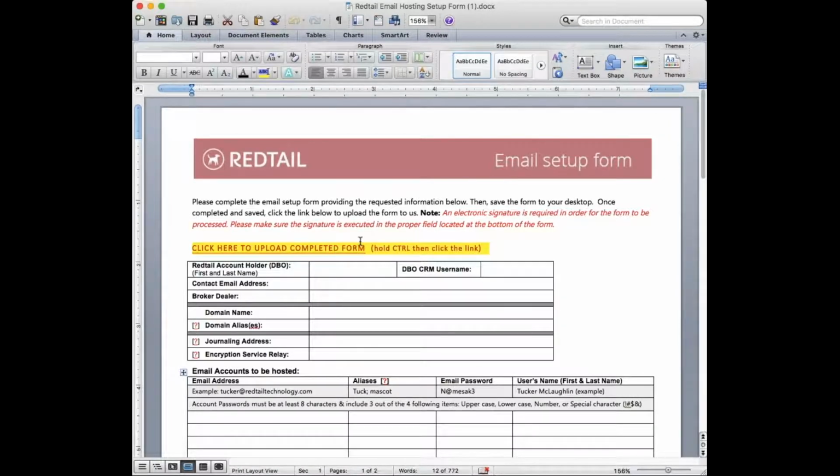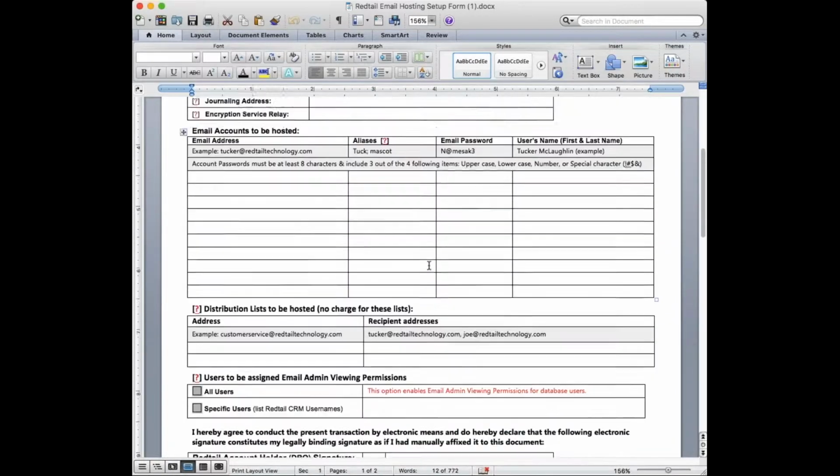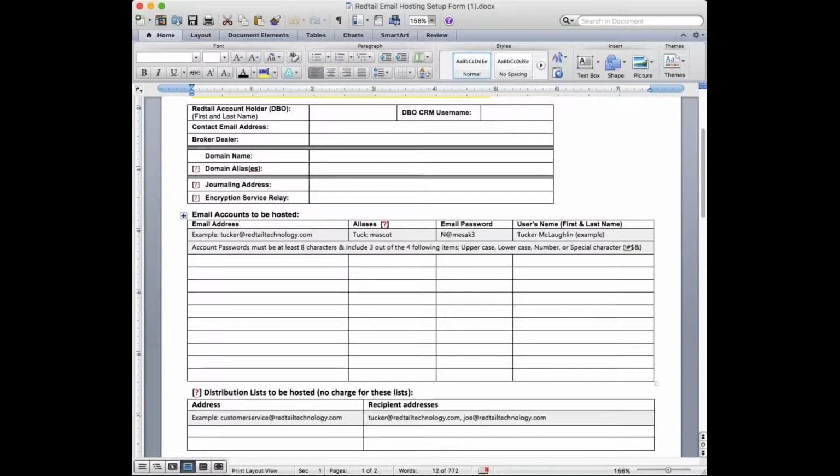So if you do pull up this form, make sure you fill it out completely and then just click on this link here and we'll go ahead and receive that form from you to set it up. Now, most of this is going to be something that you want to, like I said, connect with our support team and walk through that together. But essentially, when you see Redtail account holder, that's where you're going to want to put your credentials. You're going to want to make sure you have the same credentials that are matched up when you signed up for Redtail, and you're going to want to put those there. So put your first and last name along with your username.